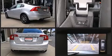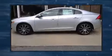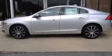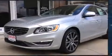Top features include rain-sensing wipers, front and rear reading lights, automatic dimming door mirrors, automatic temperature control, power door mirrors and heated door mirrors, and leather upholstery.